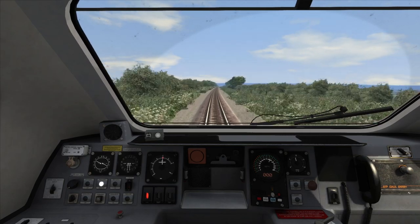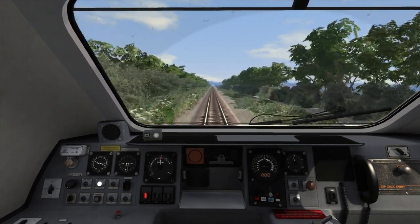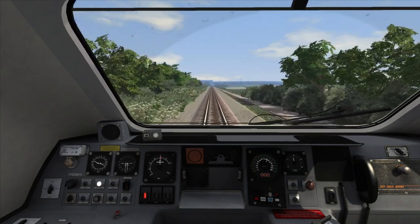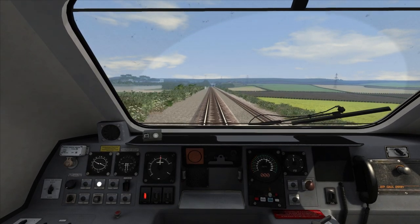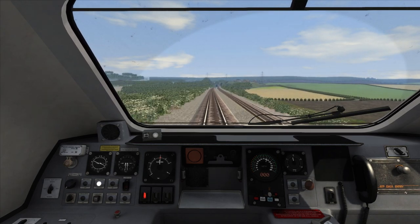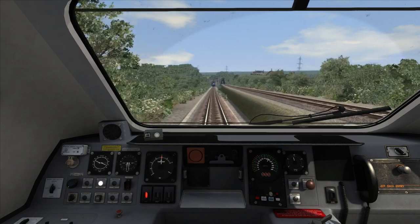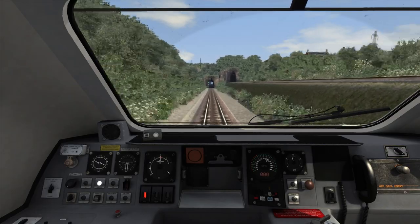So the gradient's now going to continue going uphill until just before we reach a single bore tunnel. Then there will be a temporary levelling in the gradient. And then as we enter the tunnel, the gradient is going to start going up again at 1 in 104. Gradient has now temporarily leveled off, and you can now see the single bore tunnel coming up. So just as we enter the tunnel, we go straight back onto an uphill gradient.